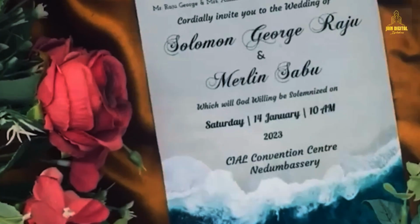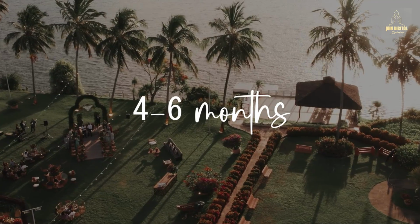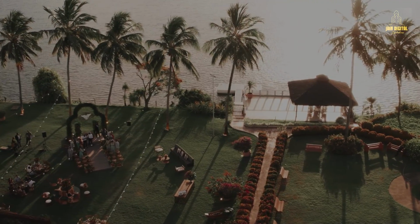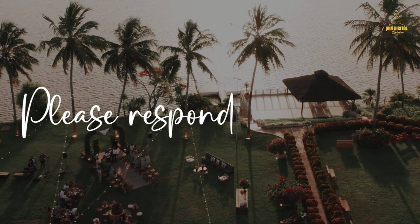Timing is everything. Send your wedding invitation 8 to 12 weeks before the wedding. अगर destination wedding है तो कम से कम 4-6 months पहले इनवाइट भेजना ज़रूरी है. This gives your guests enough time to plan, RSVP and arrange travel. और हमेशा RSVP की deadline mention करें.